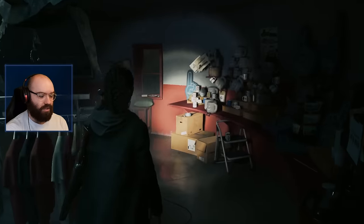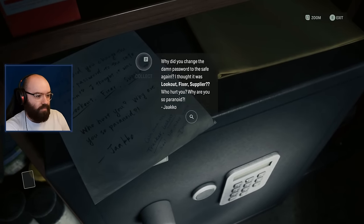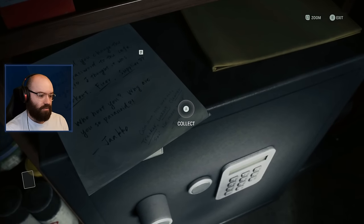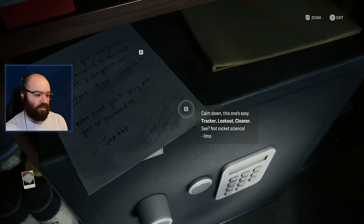Now, I don't think we've got the safe code. Oh, hang on, here we go. Why did you change the damn password? What would Ilmo use for a code? Why did you change the damn password to the safe again? I thought it was Lookout Fixer Supplier. Who hurt you? Why are you so paranoid? Calm down. This one's easy. Tracker Lookout Cleaner. See? Not rocket science. Ilmo. Tracker Lookout Cleaner.